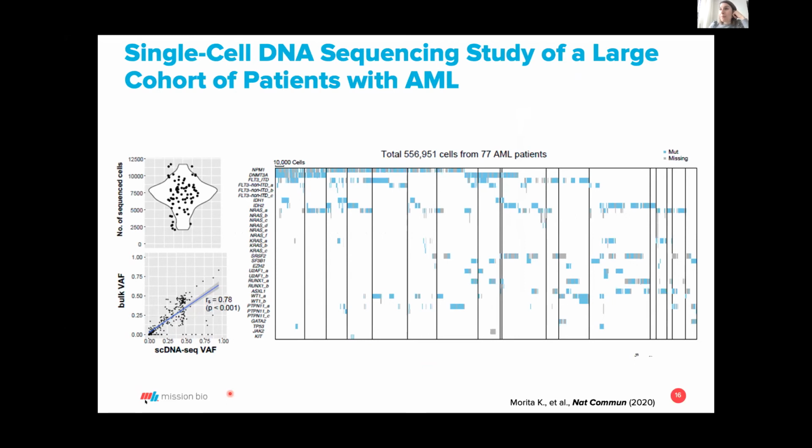and the 77 patients, where you can see all the mutations that were assessed from top to bottom and whether they were mutant or missing. As you can see here, for example, there are some mutations that seem to be mutually exclusive. This means that when one happens in one clone, it does not co-occur with the others. This was a thought, for instance, for these IDH1 and IDH2 mutations, that they might probably be mutually exclusive.